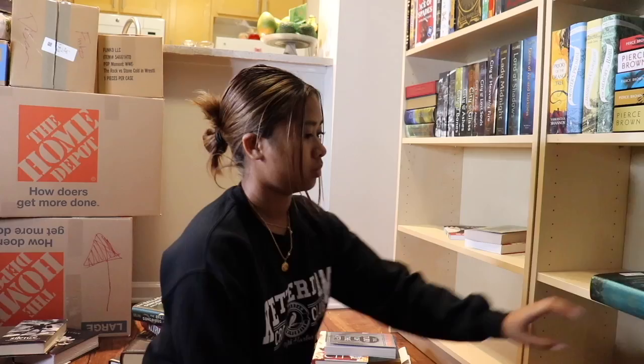Like I said, we're gonna do these last few books. I think I have like 50 books left to organize, so I'm coming down to the wire, so let's just go on.